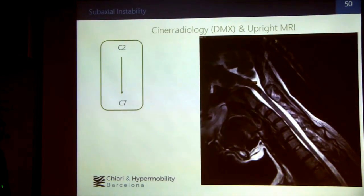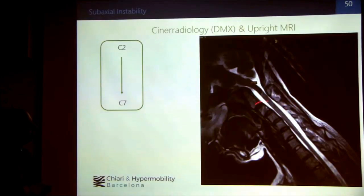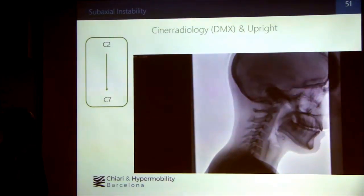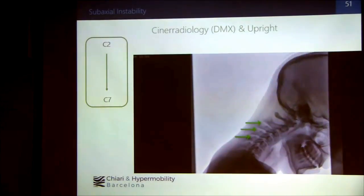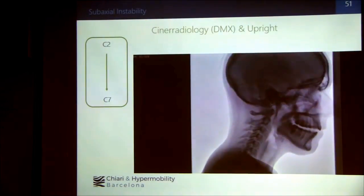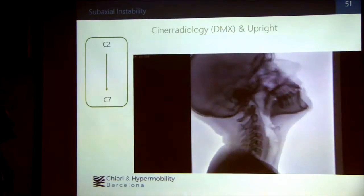And here we have another similar case, a pathological angle, and it seems there is also some kind of instability here. But in this case, we suspect only a couple of discs. In this case, with the senior radiologist, you can see that there is more instability, so below C6 in this case.